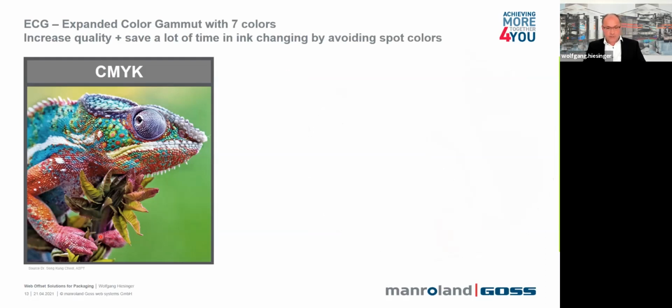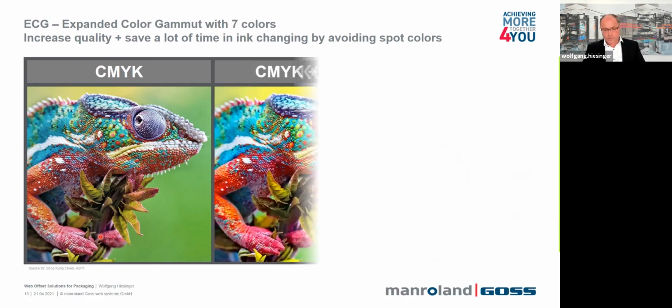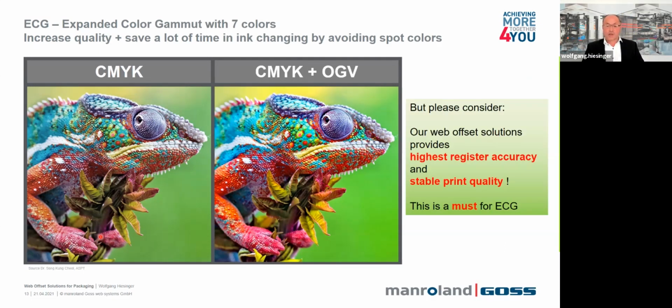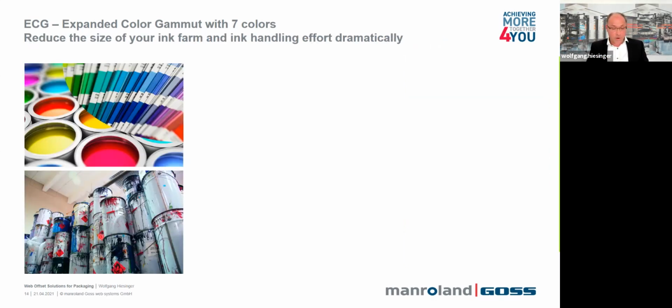Another advantage is that we can run with standardized color systems. CMYK quite often is not good enough in packaging. You need more inks, and that you can do either with spot colors, or when you do CMYK plus orange, green, and violet, then you have a wider range of colors you can match. That has some preconditions, and our solutions can do that. You need a high register accuracy because you are printing dotted, and you need a very stable print quality. That is a must for expanded color gamut, but our solutions provide you with the technology to reach that and to make sure that the quality is very, very high.